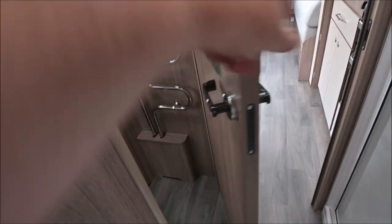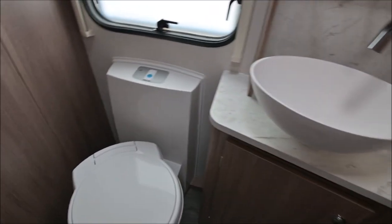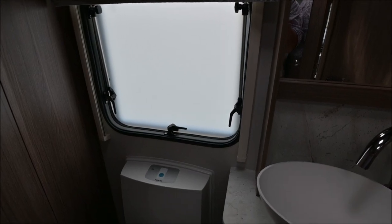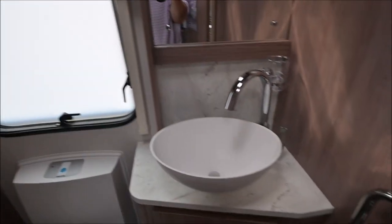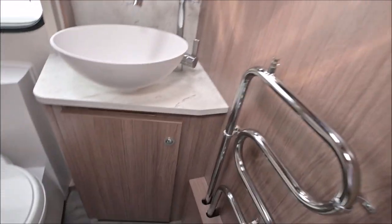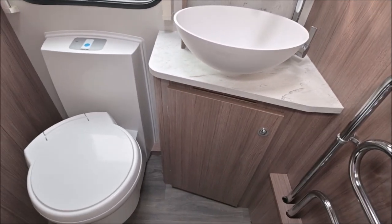And also, let's go in here. This is the actual loo room itself. And you've got a mirror there. Oh, hello, that horrible person. And a Thetford cassette loo. And you get a side window, of course. And it's a frosted version. Some storage above there and also a roof vent. Nice little sink, hand basin, good and deep. Storage underneath. Plus, you've got your chrome radiator if you're on heating. It's all very neat, it's all very practical, and I'm sure in use people will love it.